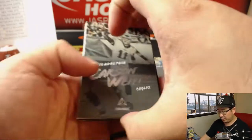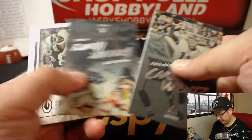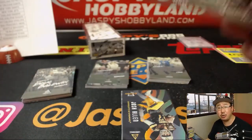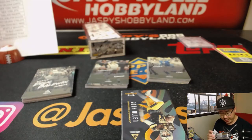All right, there's Carson Wentz to lead things off. And we've got Aaron Jones, Jumbo Relic for the Packers, Jeremy Anderson.